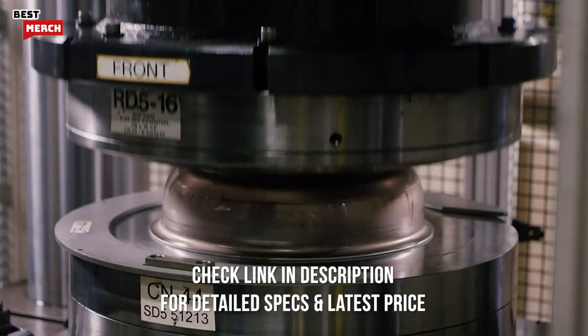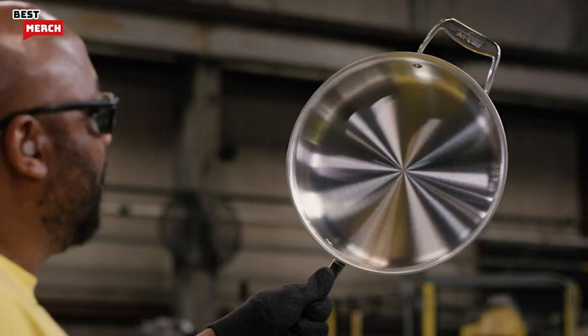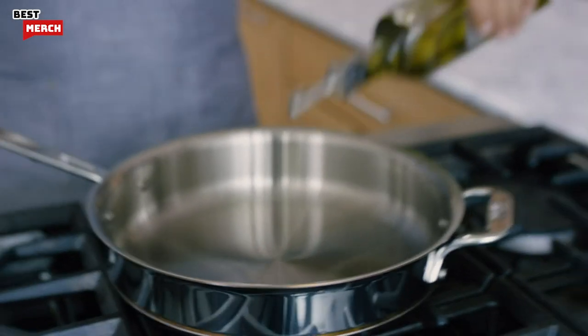We bond, and we form, we etch, and we rivet. At least 24 hands crafted this pan. Look at that shine. Gorgeous, isn't it? And it cooks even better.